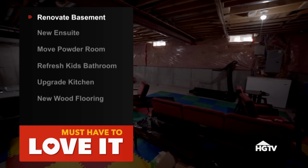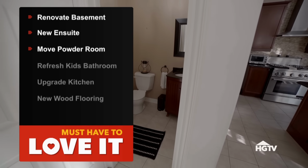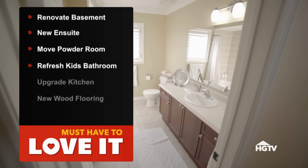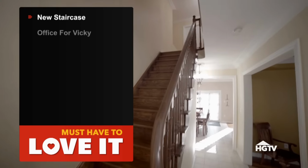First, I'll renovate the basement, redo the ensuite bathroom, relocate the powder room so that it's more private, refresh the kids' bathroom because it's outdated, new kitchen cabinetry on a larger island, replace the tile with wood flooring, and update the staircase. And a great office for Vicky. Wow, that's quite the list.